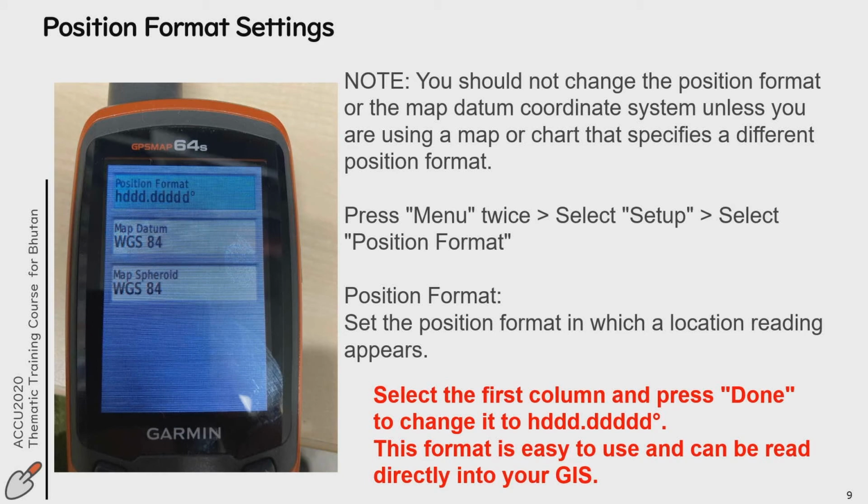Set the position format. Please note that you should not change the position format or the map datum coordinate system unless you are using a map or chart that specifies a different position format. Select Setup, and next, select Position Format. Set the position format in which a location reading appears. Select the first column and press Done to change it to HDDD.DD degrees. This format is easy to use and can be read directly into your GIS.